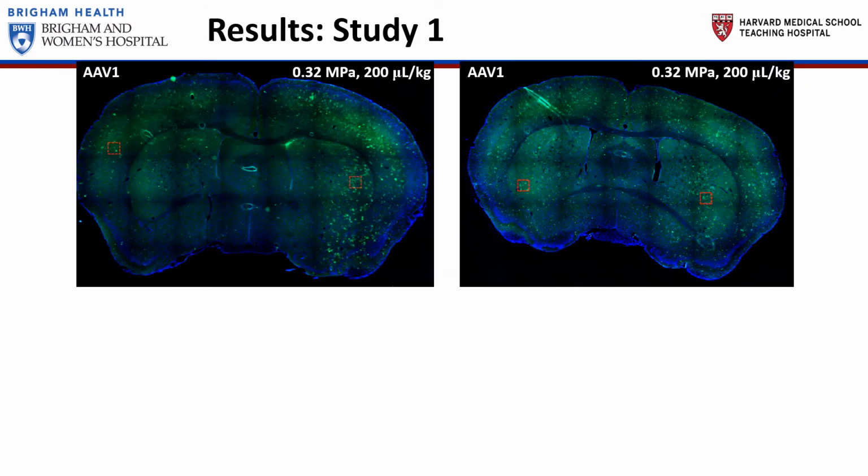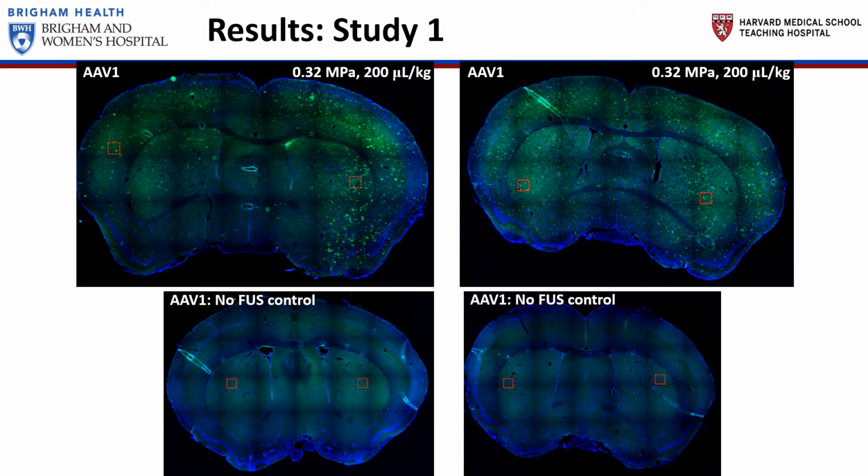This slide shows a close-up of the two mice that were done at these parameters, showing good delivery of the AAV1 vector to the targeted side, and we also got some delivery to the non-targeted contralateral side. And this is in contrast to the control groups where no focused ultrasound was applied, with the AAV1 delivered at the same dose level, where you can see there was essentially none that got across the BBB.